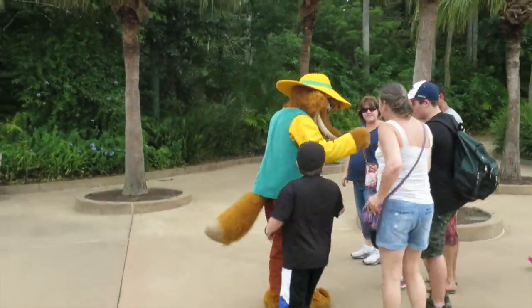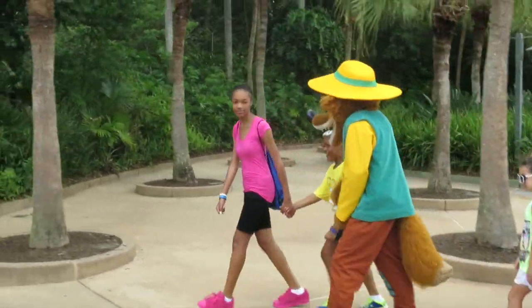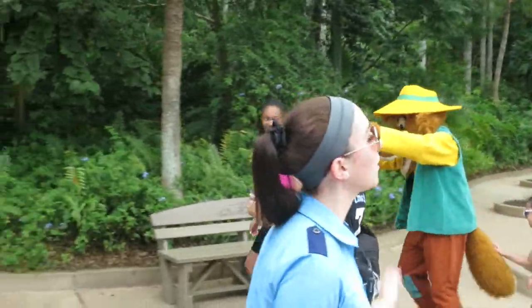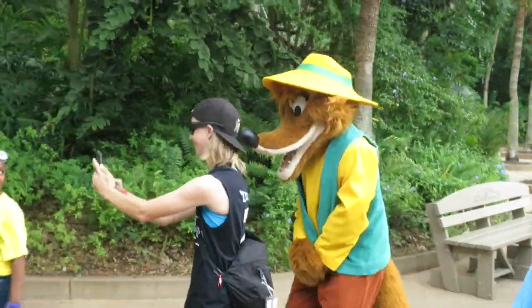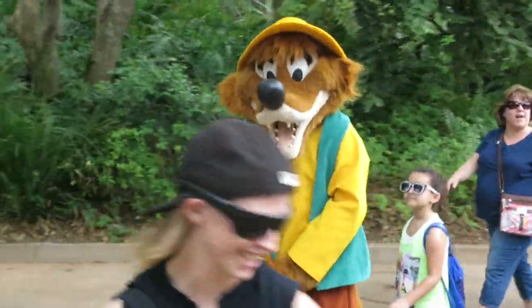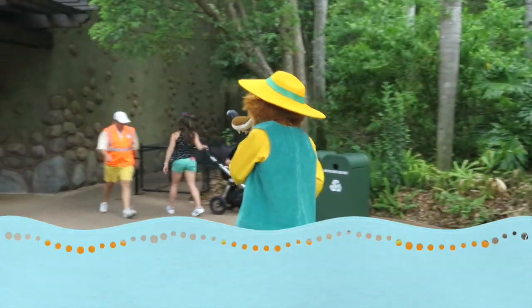Another character that you don't see a lot in the parks to do meet and greets with is Brer Fox, and he was actually at the entrance of the park. Before you go through the turnstiles, he was coming off from doing meet and greets over by the Rainforest Cafe, so he was leaving for the day, and I was leaving as well, but it was neat to see him just kind of walking around, and you never see characters like him out and about, so it was really cool.